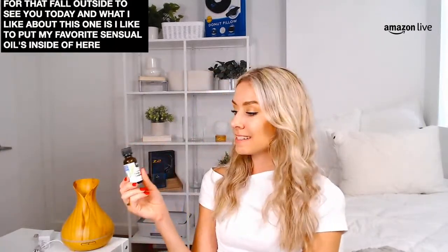And what I like about this one is I like to put my favorite essential oils inside of here. I have one here. It is Texas Cedarwood. I love beautiful scents like this one, such as jasmine or Texas cedarwood, something really calming. It gives me that calming effect. And I just open it up here. As you can see, you put some water inside of there, a couple drops of your favorite essential oil, plug it into the wall and you're good to go.